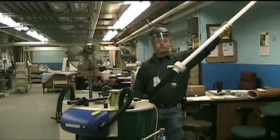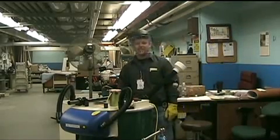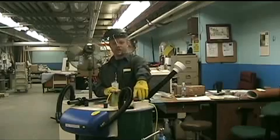With over 500 tubes replaced monthly, the hospital knows the bulb eater is an investment that will take a bite out of waste.